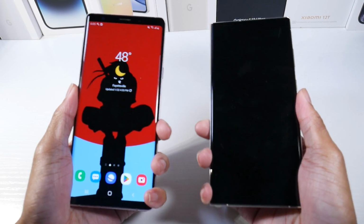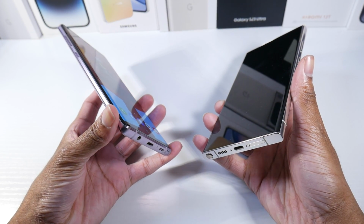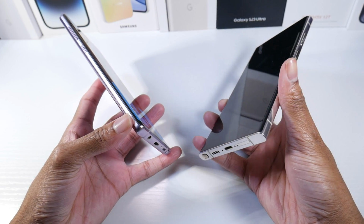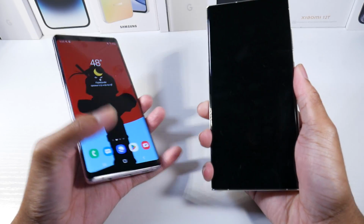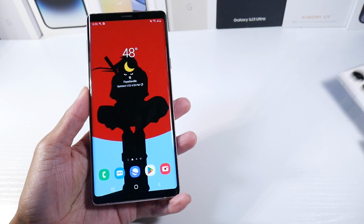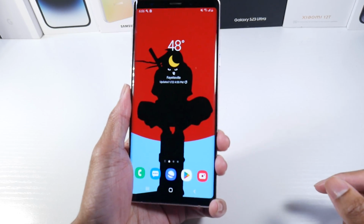The S23 feels way sharper on the edges here. I think it's because there's some type of smoothness right here. You guys see how it's kind of smoothing out, and this one is kind of, that's why I said the newer Galaxy Note phones are super sharp. Not the most comfortable phones to hold. This one is actually way more comfortable to hold.